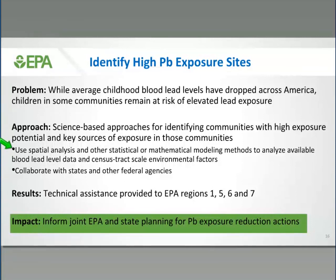So we're using spatial analysis and other statistical or mathematical models to analyze available blood lead level data and census tract scale environmental factors. This is a collaboration with states and other federal agencies with the goal of informing joint EPA and state planning for lead exposure reduction actions.